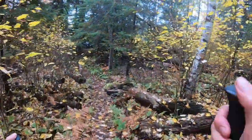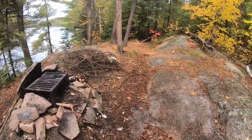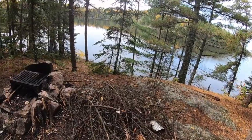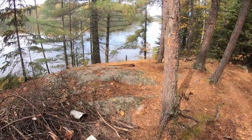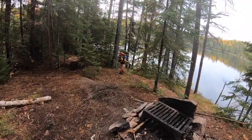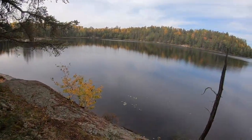Hey there, buddy. This is Lake Agawato. And apparently somebody was camped here last night who was less than welcoming to others. Not taking visitors. He needed some alone time, and I'm sure he got it. Man, what a gorgeous spot.